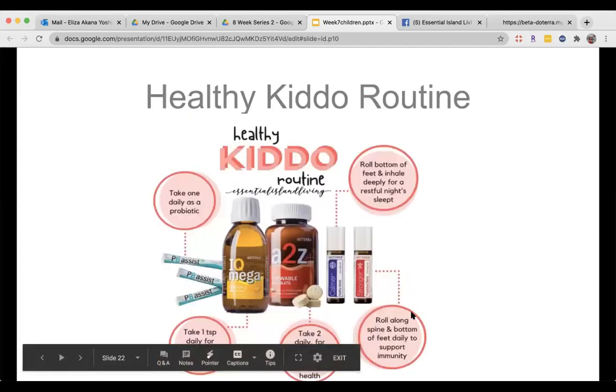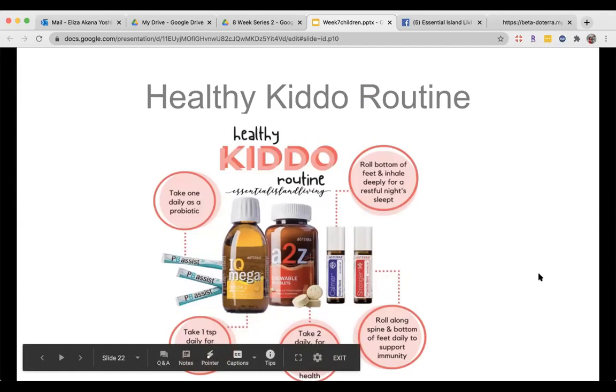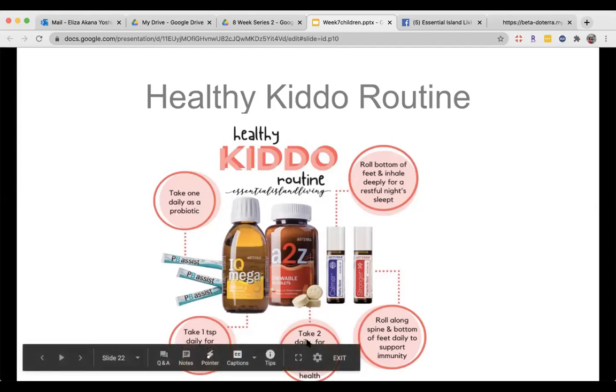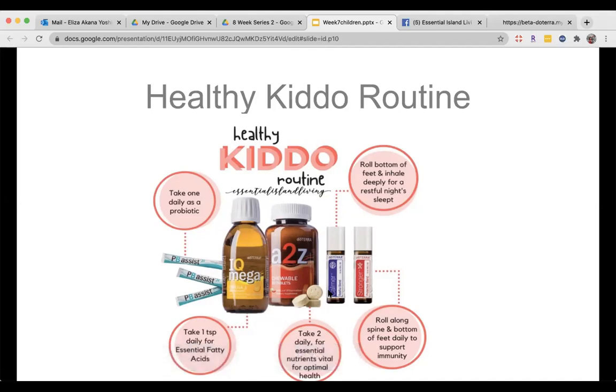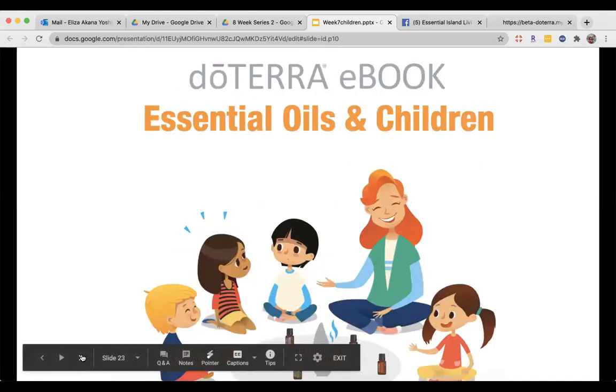So a great healthy kiddo routine right here is taking a daily probiotic, taking a teaspoon of IQ Mega. I put this in the kids' smoothies a lot. Taking 2 of these, so I have Tatum take 1 in the morning and 1 at night. And then rolling Stronger or On Guard on the bottoms of the feet or the spine daily. And then at night, just using a calming oil. This is not a routine that takes a long time, but I tell you guys, this routine helps my kids stay healthy so much longer. And I'm so super grateful.